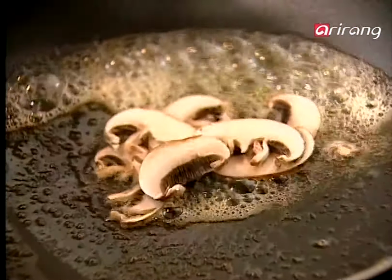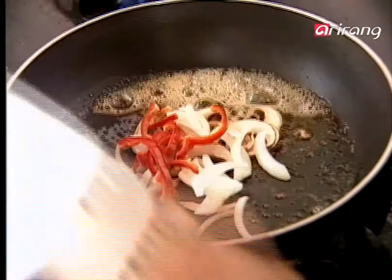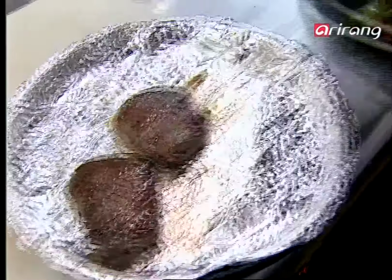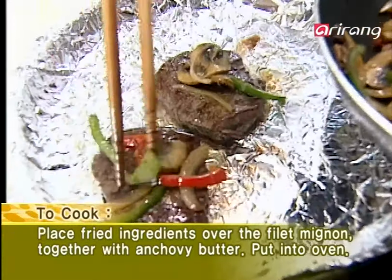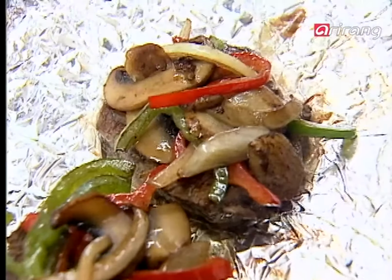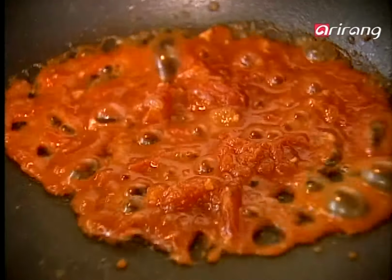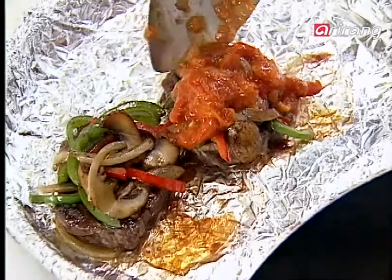Next for the vegetables, melt the butter well and add prepared onions, mushrooms, and peppers, then fry together. It is important to cook quickly to bring out the colors of the vegetables. Top the meat with the vegetables in an artsy manner. Tomato sauce is fried lightly to bring out the taste. Now pour plenty of the sauce over the meat.